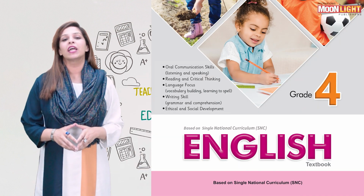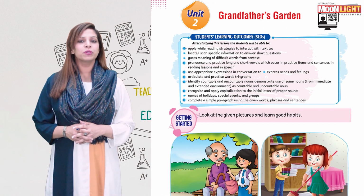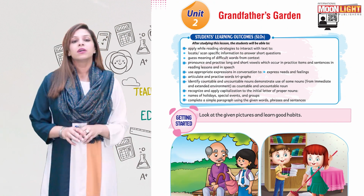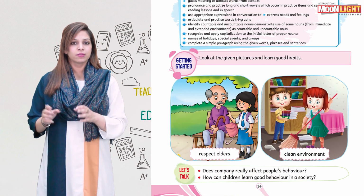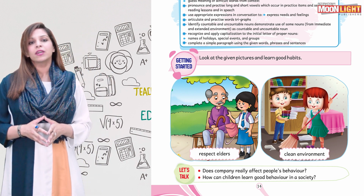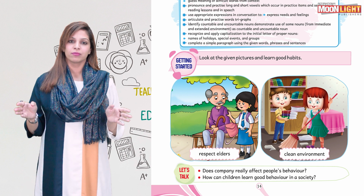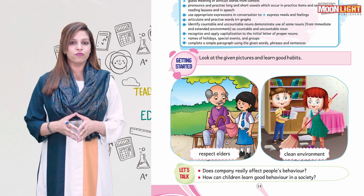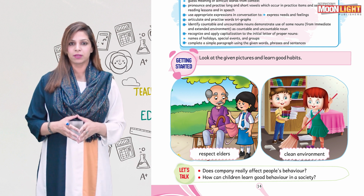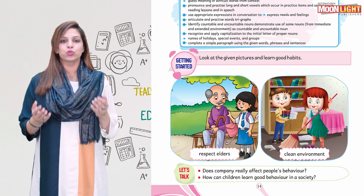Grade 4 students, kindly open your English textbook developed by Moonlight Publishers. This time we'll be talking about unit number 2, Grandfather's Garden, page number 14. And yes, students, in this unit, there is a conversation between the grandfather and the grandchildren. They are talking about the environment, and the grandfather is giving information to them about the environment. The theme of this unit is environmental education.